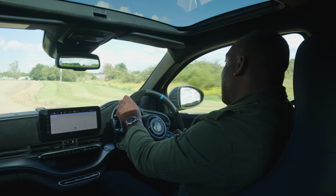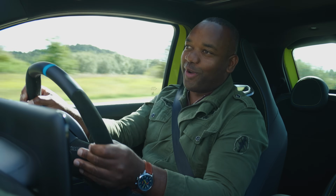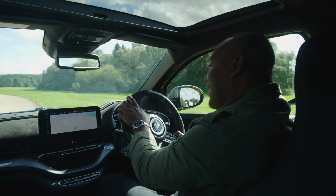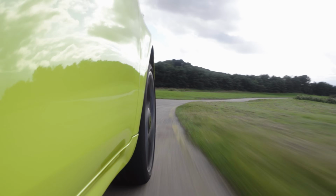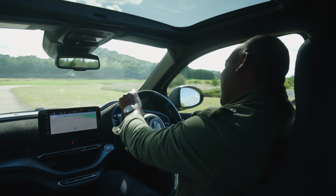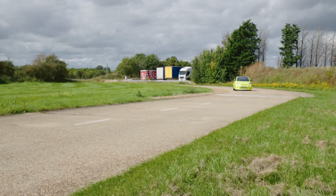Okay, what's it like in the corners? That's kind of this car's party trick, really. It's reasonably light for an EV. It weighs 1,400 kilograms. And yeah, I know that's about 400 kilograms heavier than a 695, but you can really chuck it into a bend and it definitely sticks. I mean, look at this. I'll just bung it in here. There's a lot of grip in this car, and you don't feel an awful lot of inertia compared to a lot of electric cars as it goes through the corner.